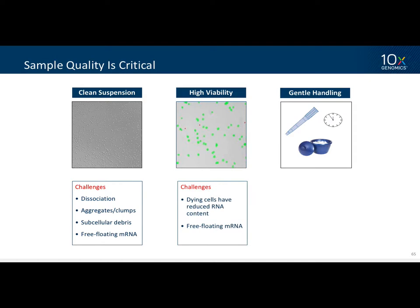Then we really want to start with a very high viability cell population. As 10x, we recommend starting with at least 90% viable cells, but I do understand that might not always be the case, especially when working with tissue. We do have many customers who have been getting good quality data with 80% or plus viable cells. But if you can get up to 90% or above, that is where basically our recommendation falls. And so this is really what we recommend.